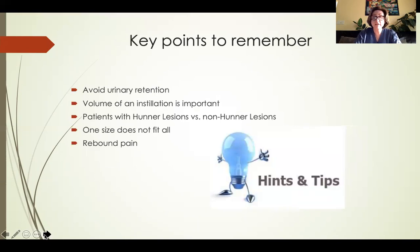Since some ingredients of anesthetic cocktail contain longer-acting pain relief agents such as Sensorcaine, it is recommended not to hold an installation in the bladder for longer than 60 to 90 minutes to avoid urinary retention. Alkalinized lidocaine installation may cause adverse effects that I mentioned earlier, and therefore it's important to keep the volume of an installation low at the beginning, as well as starting with a lower strength of lidocaine, 2% instead of 4%.